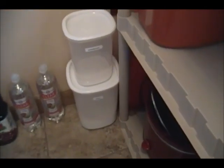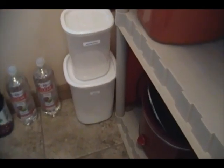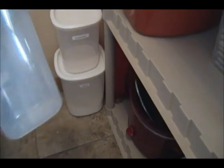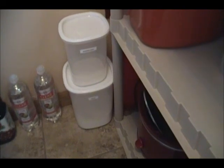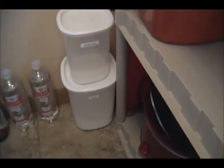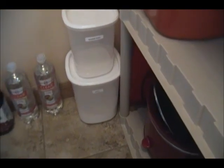Down here, I have an extra little tub. This came with this bin. I think it was a set of 3. Big one, and this one, and it had lids. So this is a nice little square container. I got these at Walmart. I think it was like $5 or $6. But they hold my washing soda and borax for making my homemade laundry soap.